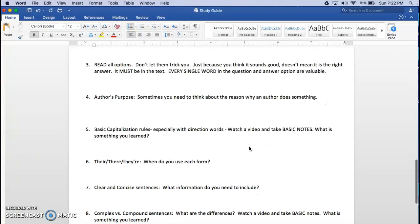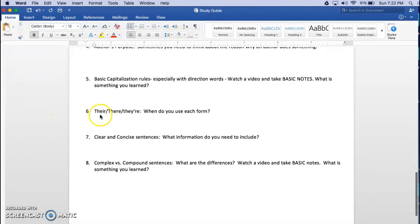Basic capitalization rules. After I get done with this, I'm going to put together some resources so you can watch some basic rules for capitalization. They will probably be very babyish, because hopefully I can find some that are more middle school oriented. Not only basic capitalization rules, especially for proper nouns, but notice when you capitalize directions and when you don't. You have to know the difference between there, their, and they're.